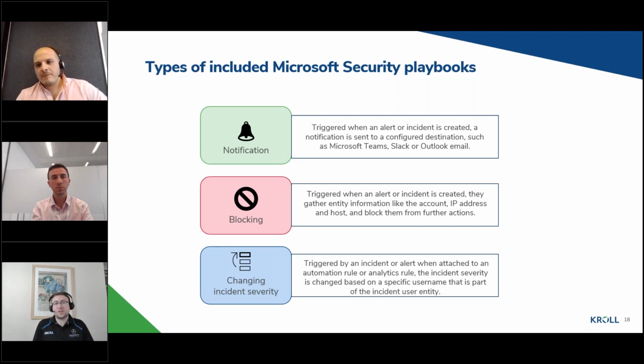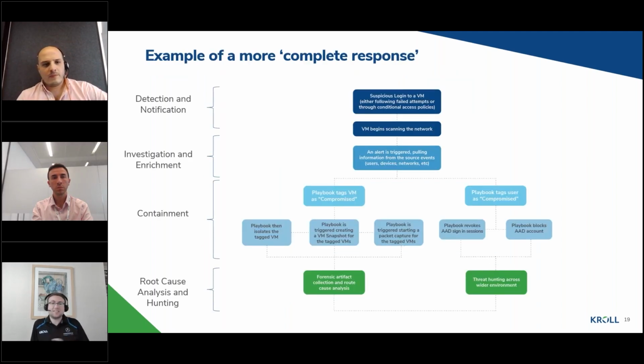But the final thing is changing incident severity. So less of a problem, but that's actually just changing what you want to happen, or making something informational if it's not actually critical because we've seen something that we're not too sure on but don't want to exclude it from a rule. Now, this is a really good example of a more complete response and quite an advanced response as to what an organization may do.